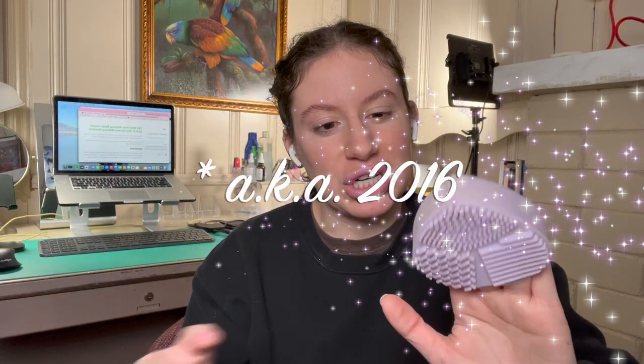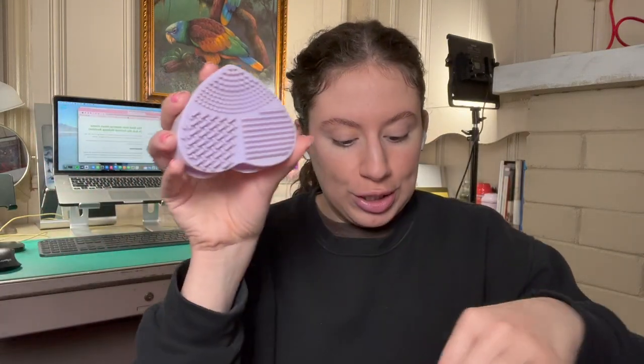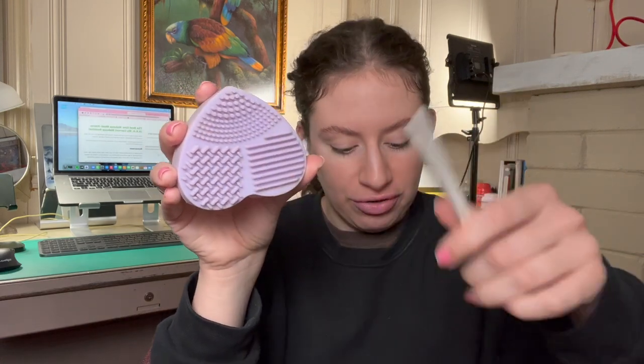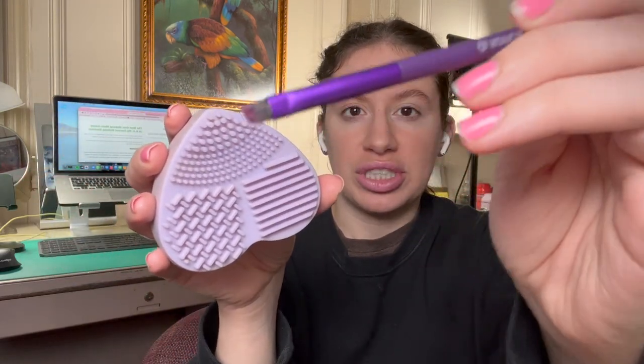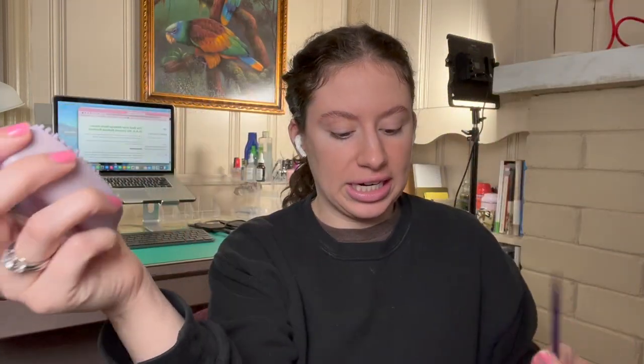So my main tool, okay, let me get to the exciting one later. My main tool is this one. I got this at Forever 21. I want to say it was a million years ago. But it's great. It has these little grooved edges of all varieties, so you can swirl your brush over all of them. The tiny parts over here are great especially for these stiffer brushes, to really get in there. This is fantastic.